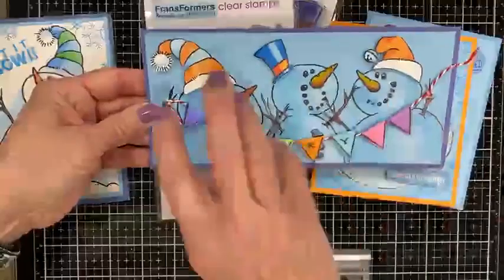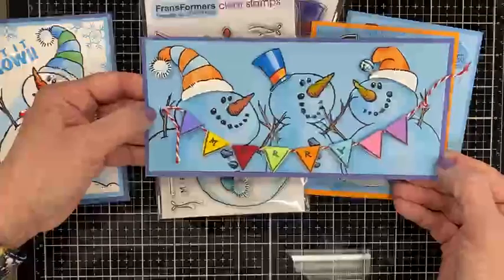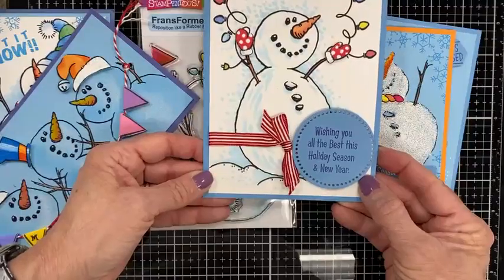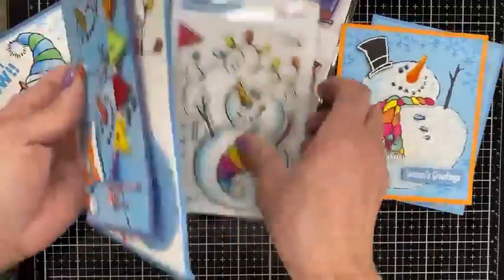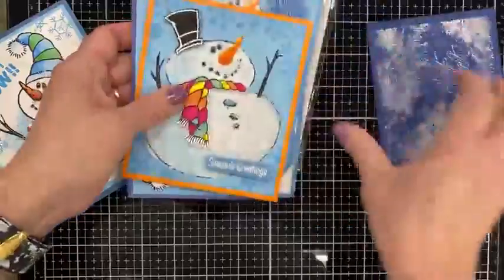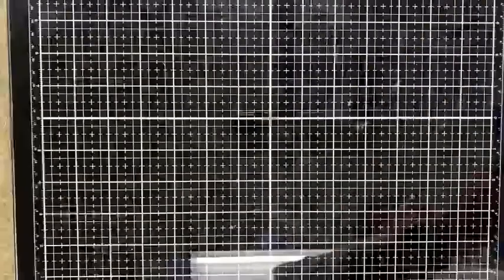This is just a fun one, using the tops of the snowman faces to create this slimline card. And another card just stamped and colored with Copics. So very versatile. Here it is, still summer. We really don't want to be thinking about snowmen, but it is what it is. It'll be here before you know it.